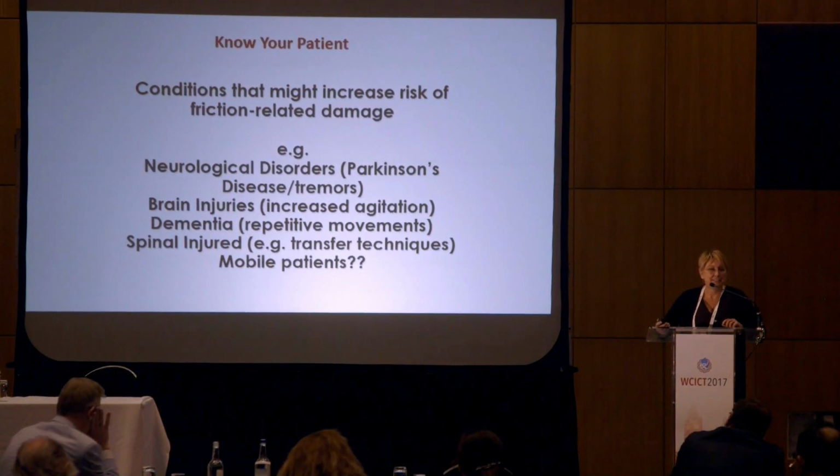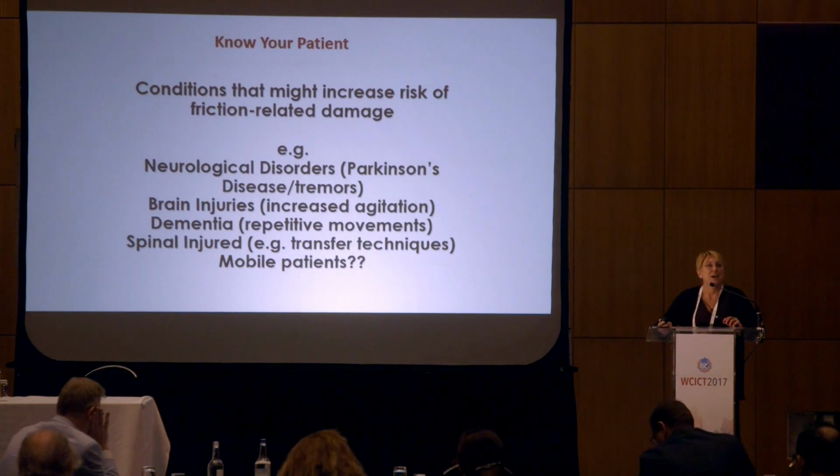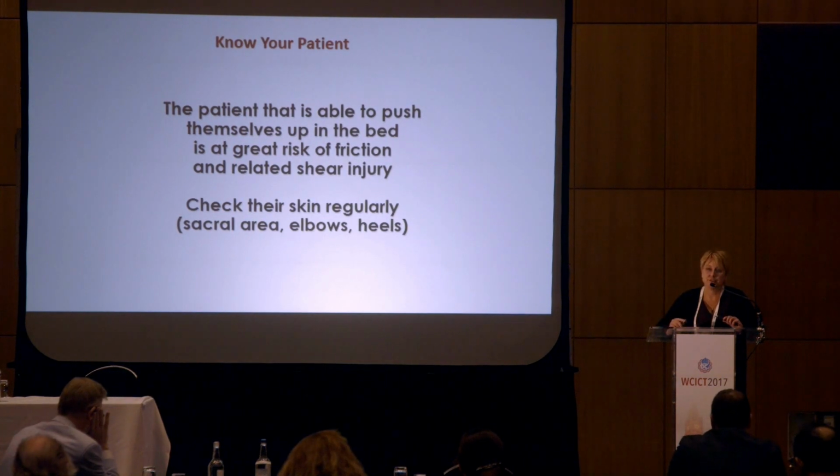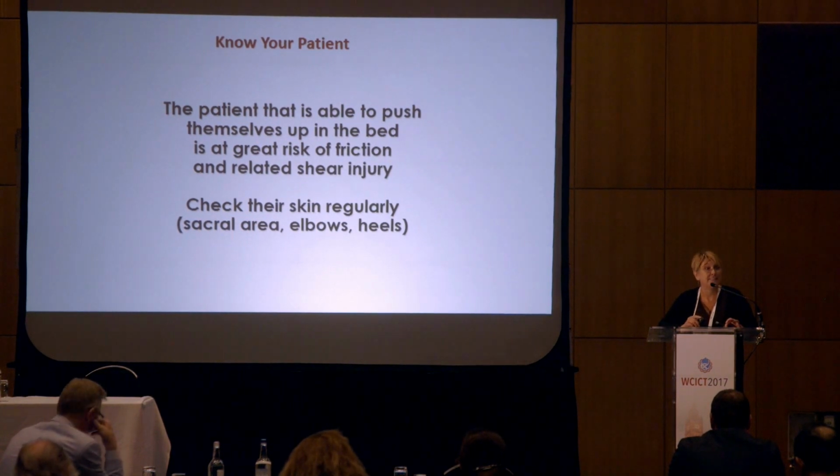And one of the things as nurses I find we're very good at is ignoring the mobile patient. So the mobile patient who's self-caring, we've done our risk assessment, they're not at particular risk of pressure injury, we let them get on with it. But these mobile patients are just as much, sometimes even more at risk of friction injury, because nobody is checking.